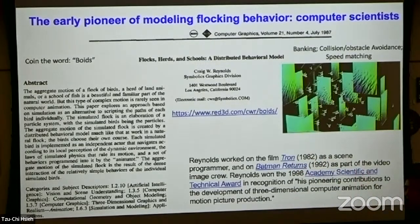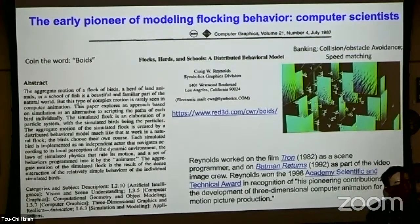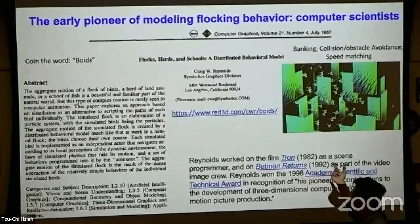He was talking about how, in the computer at that time, you simulate group behavior. You can use the prescribed approach, which is dumb, not very efficient, and not very dynamic. You are limited by your imagination of how the flock will behave; there's no spontaneous behavior that can arise. So the simulated flock is an elaboration of a particle system. He already had the idea of agent and particle. By the way, he's the one who coined the word boid. It's between bird and oid, and oid is a suffix we usually give to particle, right? So boid was an invention of Craig Reynolds.